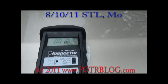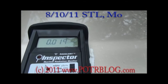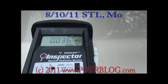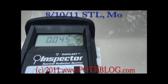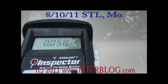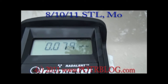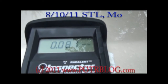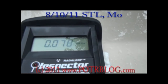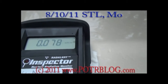I'll take a rig to see how hot the rain is. It's a 30-second moving average, so it takes at least 30 seconds to start pushing the maximum rating. It's already 5 times background, pushing 7 times background, 8 times background. So we're getting 8 times background.